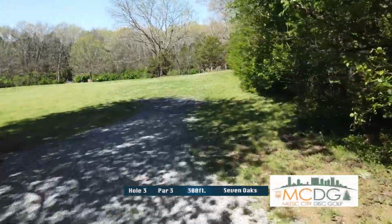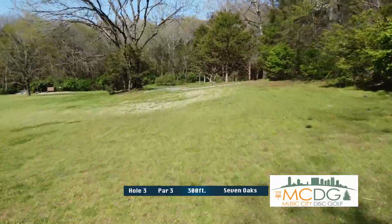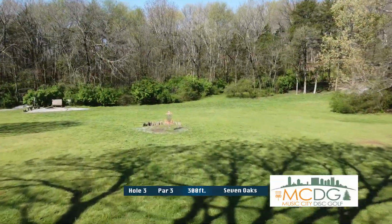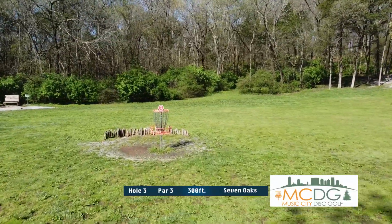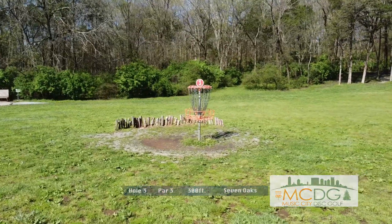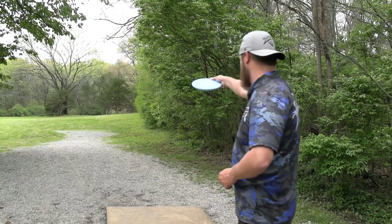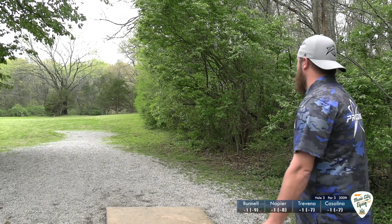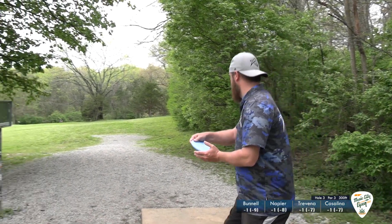All right, hole 3, 300. You got two routes you can go. You can go left gap sidearm, or up the middle, putter, mid-range, something like that, and just kind of funnel down to the basket. It's kind of one of those must-get, or at least must-give-yourself-a-putt holes. I'm going putter, PA3, just kind of wanting to hit the gap right and let it hyzer on down to the basket.